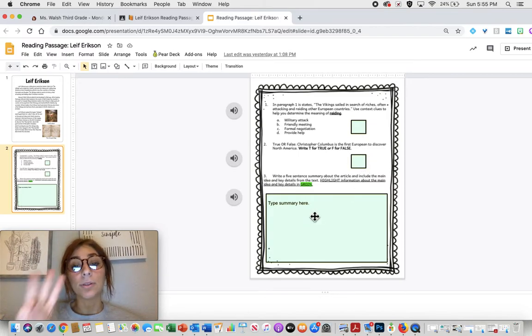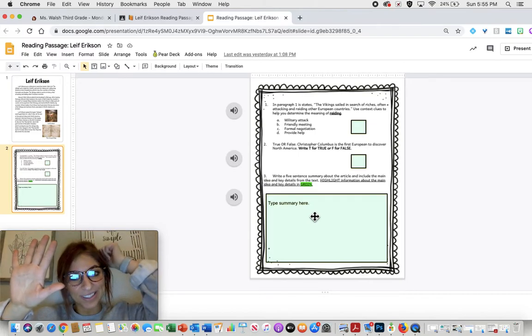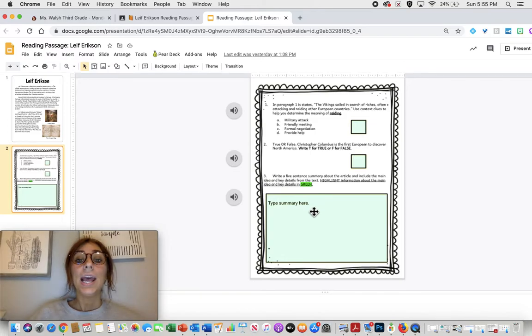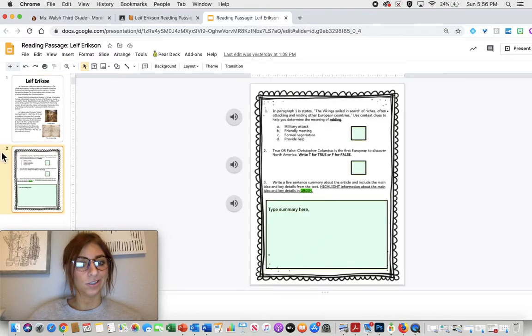Then for number 3, it asks you to write a 5-sentence summary. So that means you need at least 5 sentences, and you should probably not have more than 5. So make sure it's 5 sentences. And you are going to tell me the main idea of the story as well as key details. And so you may need to go back to slide number 1, because that's part of the directions.